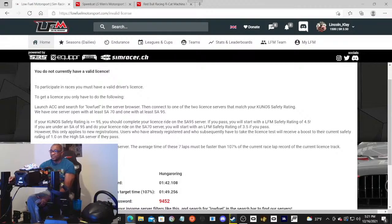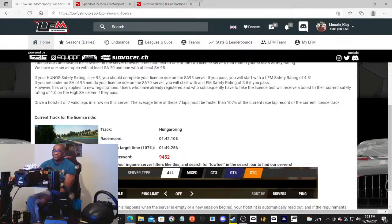Users who have already registered and who subsequently have to take the license test will receive a boost to the current safety rating of 1.0 on the high server rating server if they pass. So what you need to do is drive a hot stint of 7 valid laps in a row. The average time of these laps must be 107% of the current race lap record of the current licensed track.